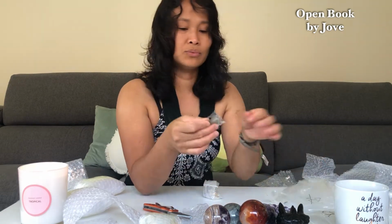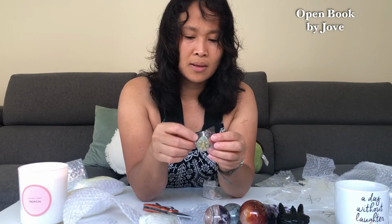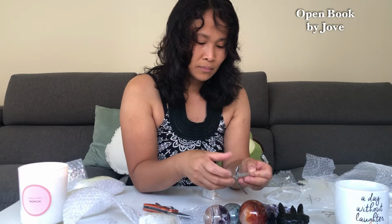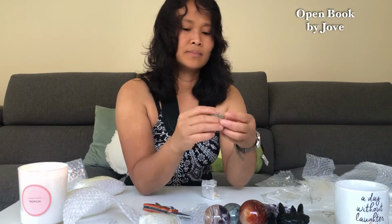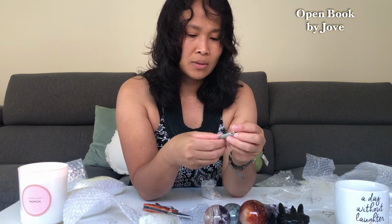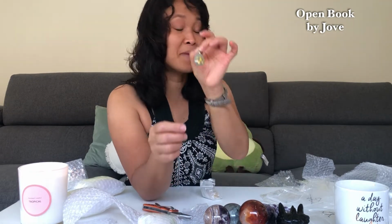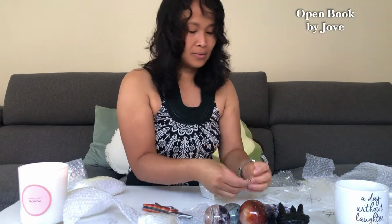Another pendant. Ooh, it's fluorite, I think. Grand fluorite. I know, this is... no, not fluorite, this is aventurine. It's for good luck. So this is mine. It's full of good luck and everything. All the good luck in the world.